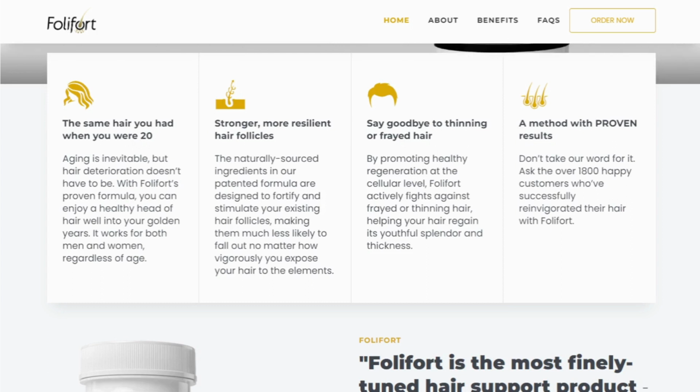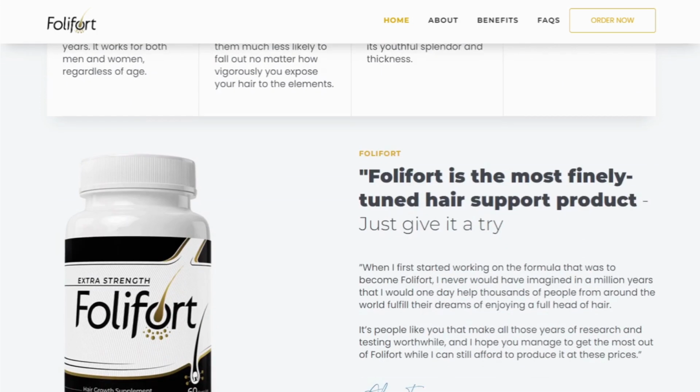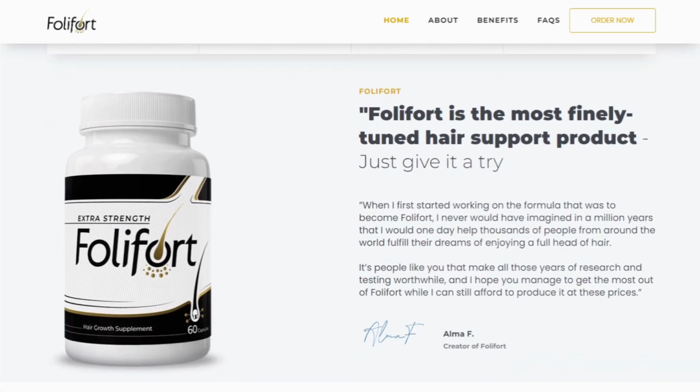The natural development of hair is often hampered by toxins in the body. Hair growth can be restored and a number of other benefits can be gained by removing these toxins. Once the scalp is inflamed, the hair follicles suffocate and the nutrients needed for hair growth are unable to reach the follicles. For that reason, Folifort gets to the root cause of the hair loss problem.